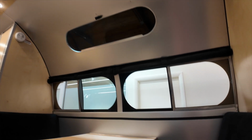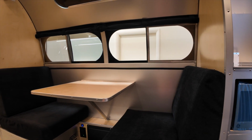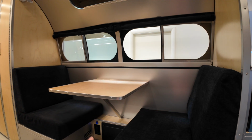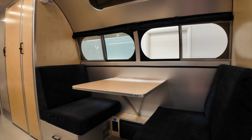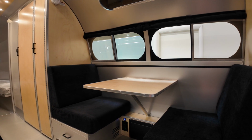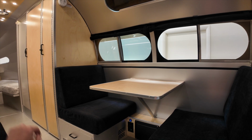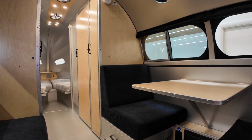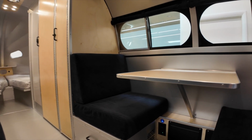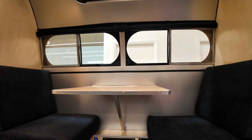And then we've got seating here on either side. This dinette table can remove, and you can convert this into a twin size bed. And then you can also convert the sofa that I'm sitting on into a bed. So the Bowlus sleeps 4. And then you also have the bedroom in the back.